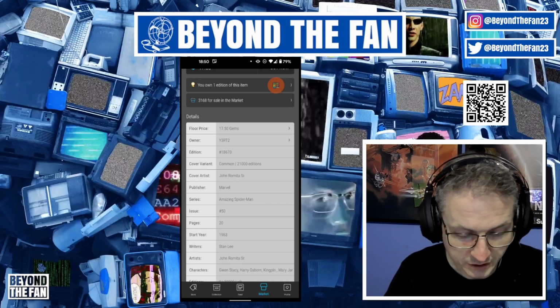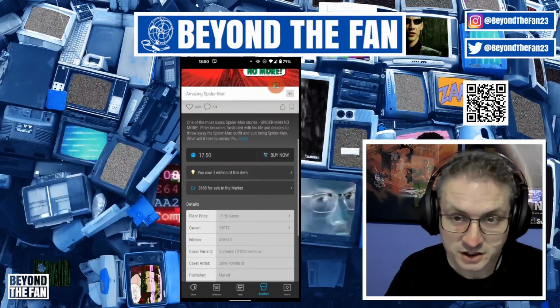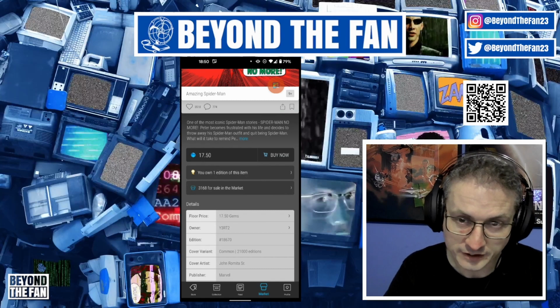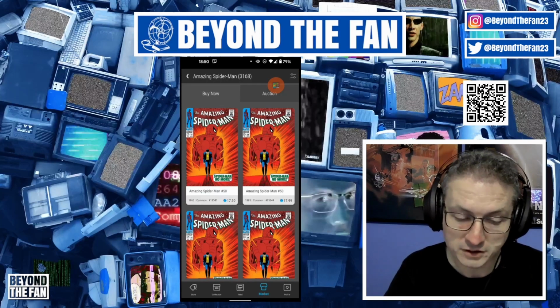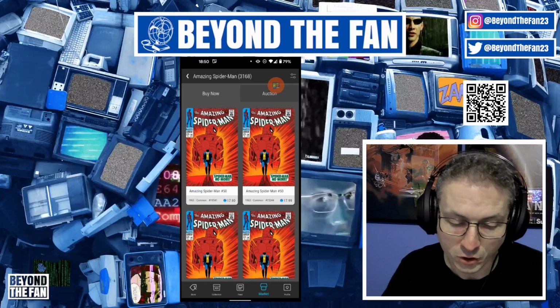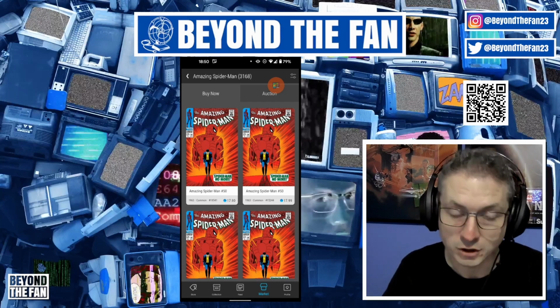You also see the number of editions for sale in the market. Now this is slightly different from what you normally see, and this is one of the top tips straight away: access the market for that item this way. For one main reason. First of all, this will give you access to all the variants of all the different issues of that particular comic.